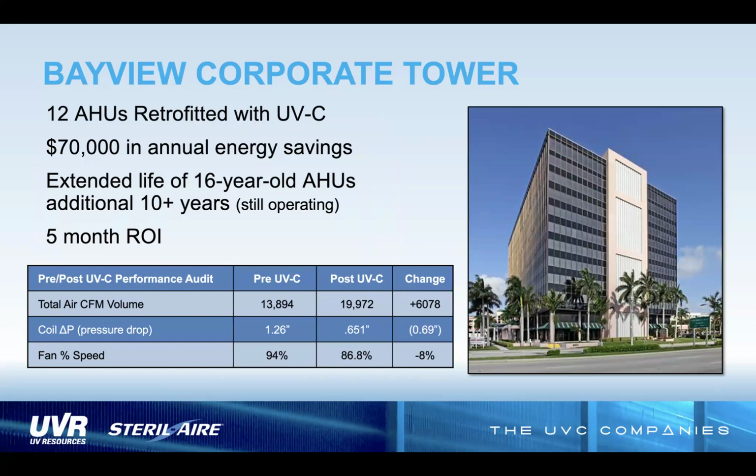So this is another project, and it's a white paper that we make available. This is a project that we profiled at the very beginning. Remember that bold statement that I threw out there about the $70,000 annual energy savings? Well, this is where it came from. This is a project that produced a 43% increase in airflow, nearly doubling its cooling capacity. And this was in a Class A 12-story office complex down in Miami, Florida.